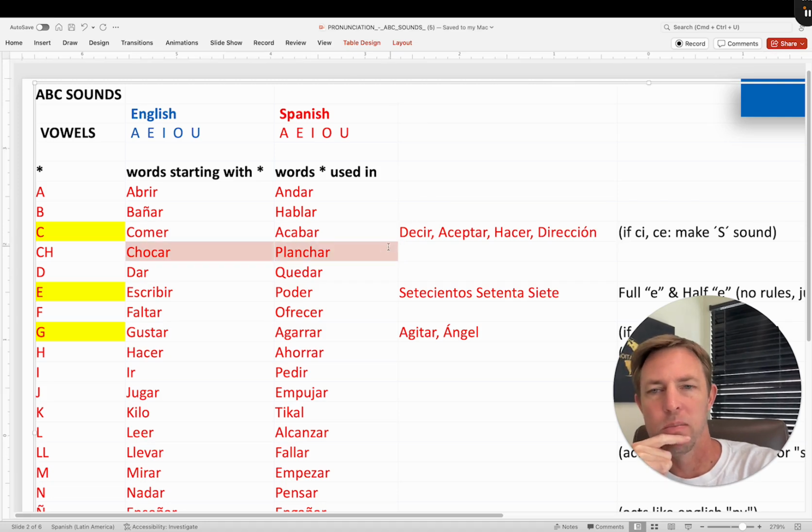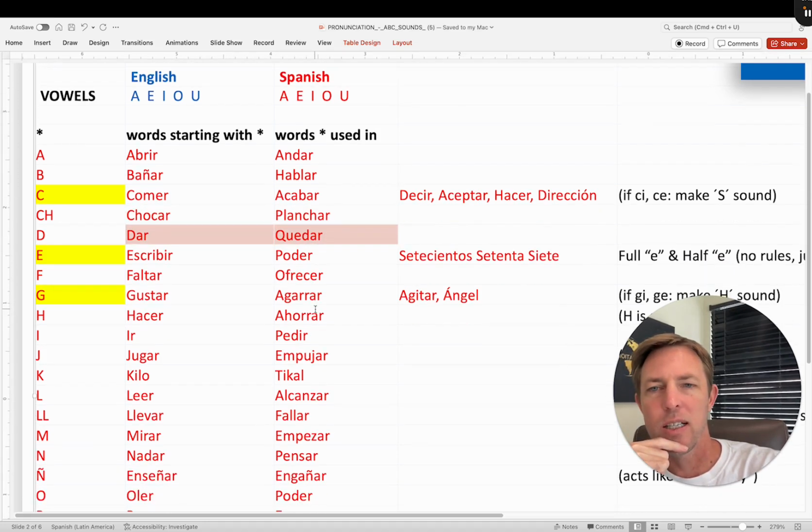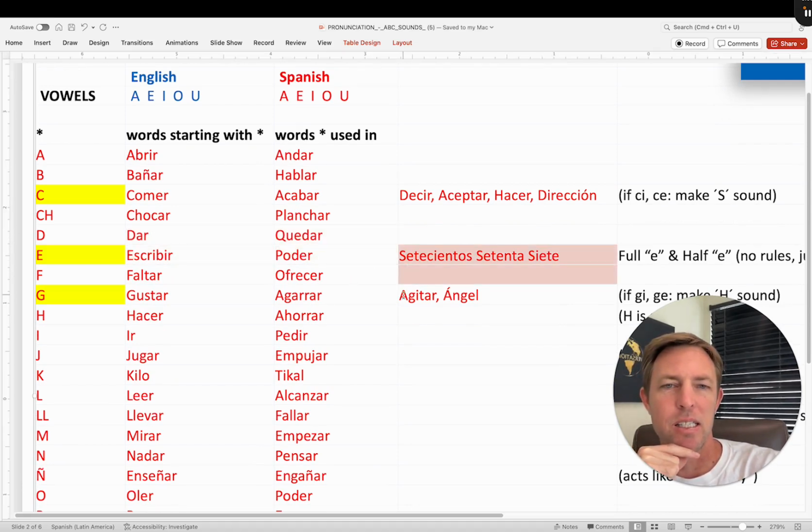Chocar, planchar. Dar, quedar. Escribir, poder. So the A in Spanish has two sounds. It's called the full A and the half A. Think of it like A.